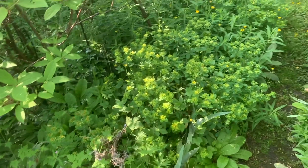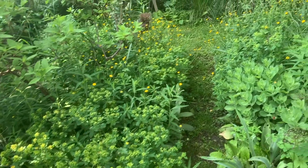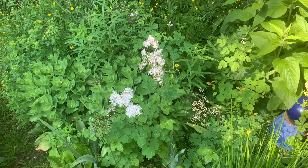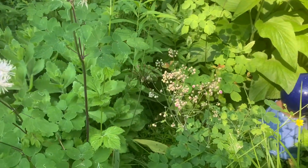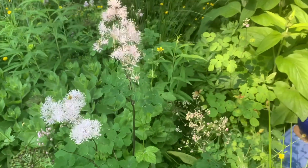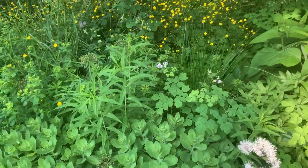Then we have a bunch of euphorbia and a random... well, some might call them weeds, but I prefer to call them bonus plants. Oh, and these very pretty blush colored flowers. The leaves look very similar to Aquilegia, but obviously the flowers are quite different. I don't know, they might be related. If someone has any ideas, please let me know.